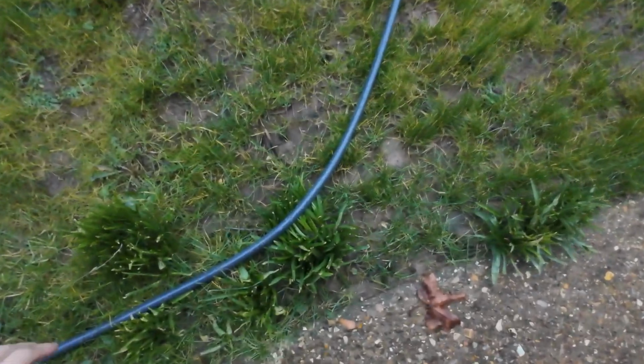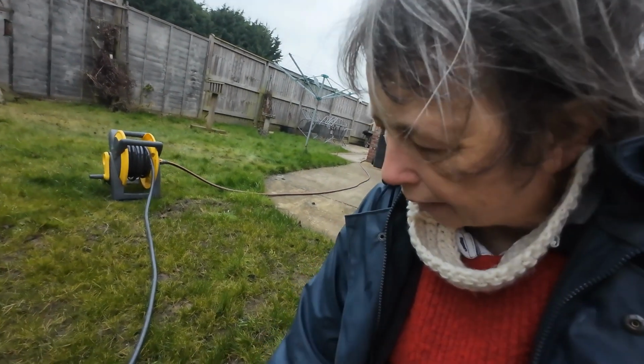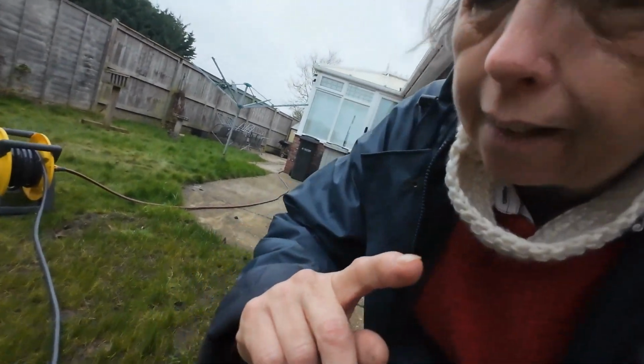Oh, yeah, this had all bushes in before, so yeah, the bushes are now gone, but we do have what looks like probably bluebells coming up.